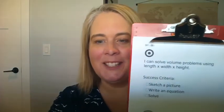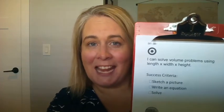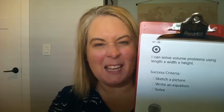Remember, this will be Math Day 1. It's the blue pages. And our target is going to be, I can solve volume problems using length, width, and height. And I'm actually going to add a word to our target.